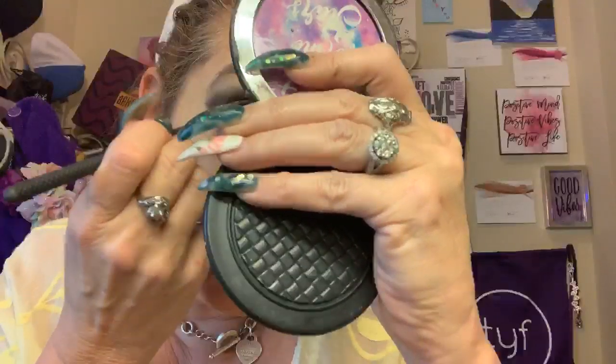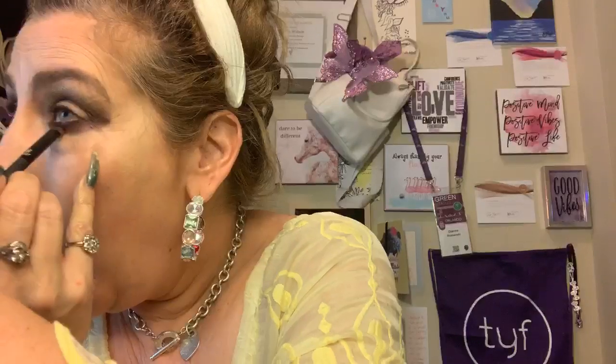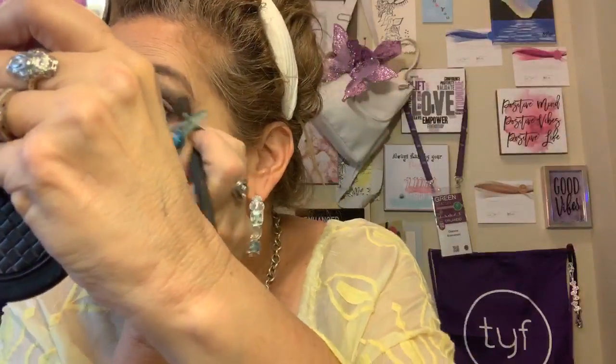We're going underneath the eye, making it really smoky. Look how smoky that is. Holy crud. Pushing it in.